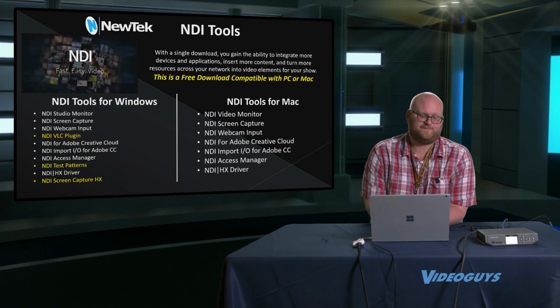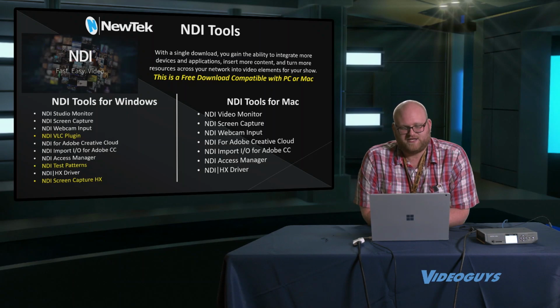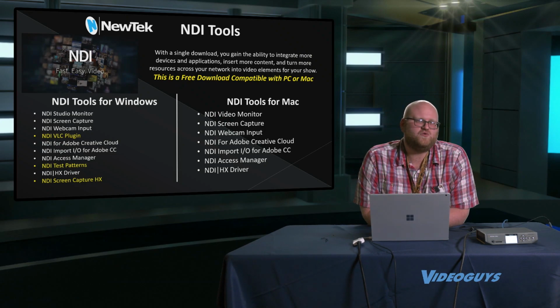Now, NDI Tools is a big one. NDI Tools is something that we use here every day. And I'm actually going to do a live demo a little bit later of one that is really important but often overlooked. But before we get to that, this is a single download that you can get from NewTek, and it's absolutely free. As you can see below, Windows has a few more programs than Mac does, but I'm pretty sure we'll be seeing them even up pretty soon. But essentially what these do is that they can help your live production significantly.